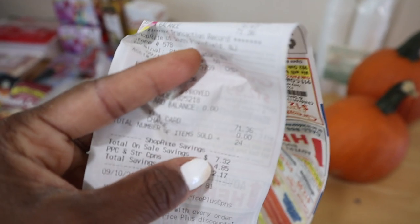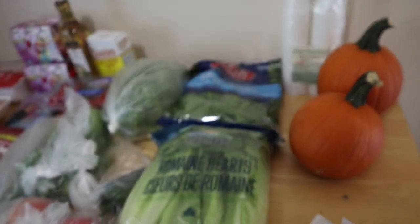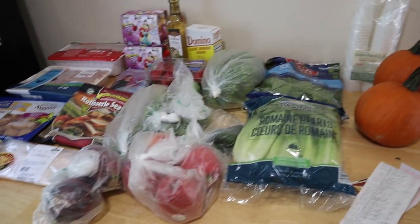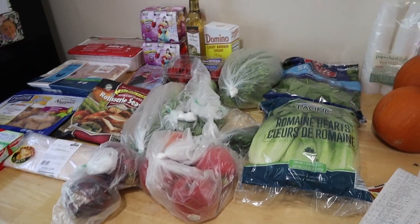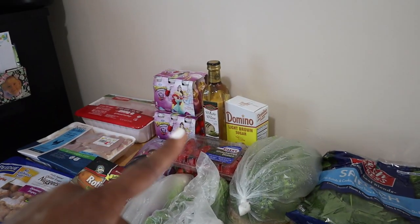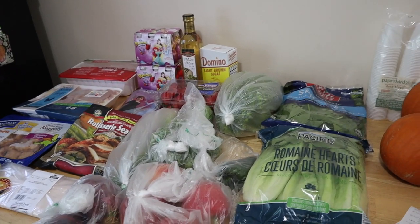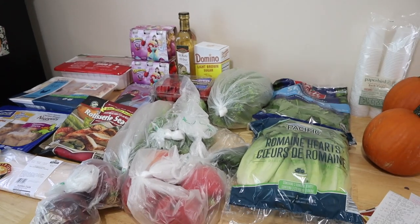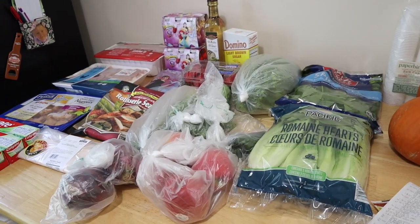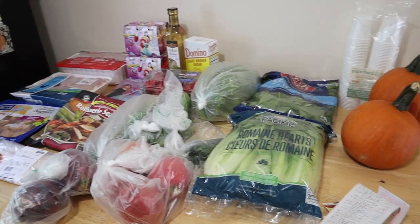I ended up spending a total of $71.36. I do try and stay between $50 and $100, so this was pretty good. Hopefully I will be able to exchange this one pumpkin and also the white wine vinegar for cooking wine. I know for the pandemic, we really haven't been able to exchange anything at the grocery store, but I think that might have passed, but I'll have to see.